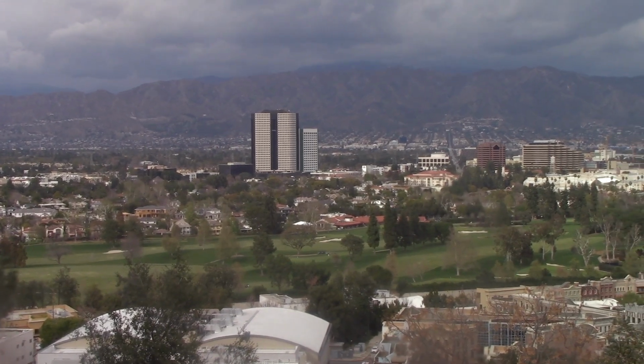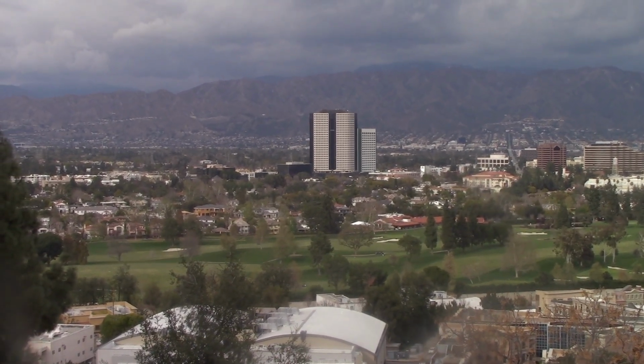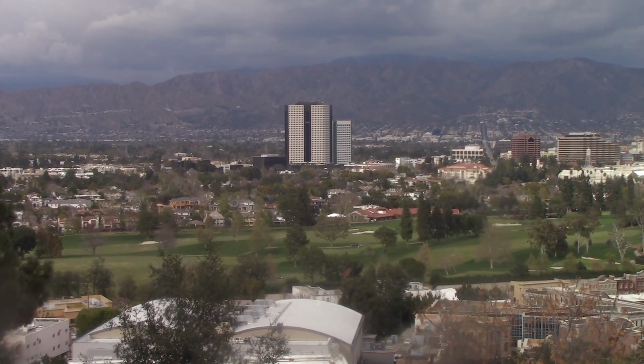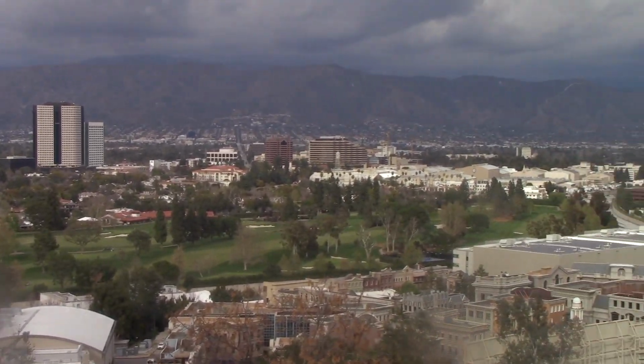Now what's actually kind of funny is that, not this building, but the one behind it, used to be the Disney Channel building. Long time ago. They used to have a picture of Mickey Mouse on the very top of that building instead of a television. And that was like their headquarters. I'm not sure where they are now, but that was up there for a long time.